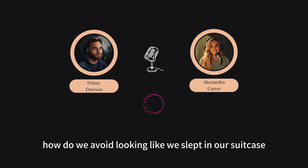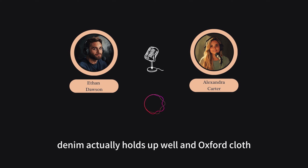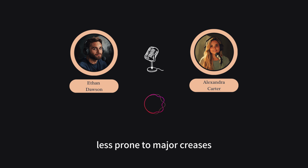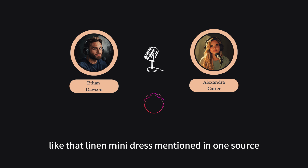And then the eternal travel problem. Wrinkles. How do we avoid looking like we slept in our suitcase? Right. Wrinkle resistance is key. Synthetics, like polyester and nylon, generally do better here than, say, 100% cotton. But if you prefer natural... Then look for burlier weaves. Denim actually holds up well. Yeah. And Oxford cloth, the kind used for shirts, its basket weave structure makes it pretty sturdy and less prone to major creases.